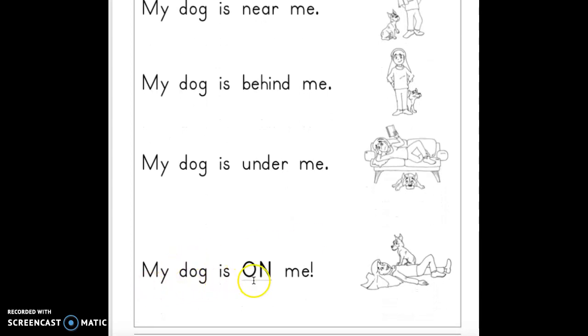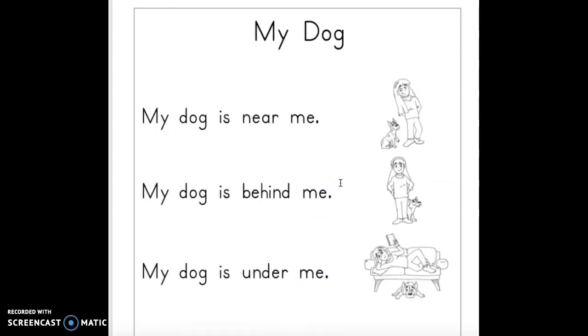My dog is, that's a snap word, on me. And we can see very clearly from that picture, the dog is on, well, he's on top, but I don't think that word's there. Let's check it. My dog is on top of. Is that there? It makes sense, but it's not there. So we have to read what the writer wrote. Let's reread it again. My dog is on me. Did you notice I read that with a little bit of expression? Do you remember why? Because of that exclamation point here. You're right.